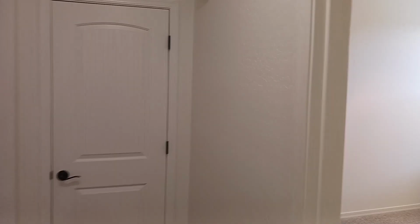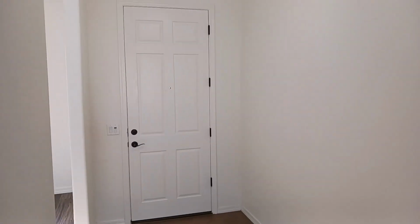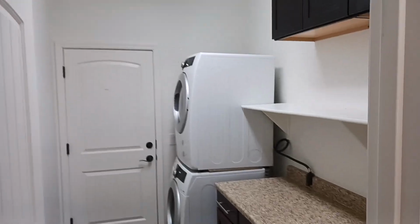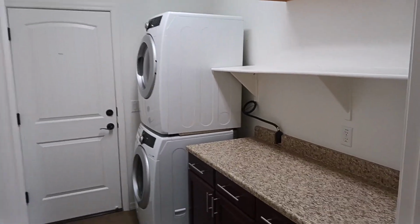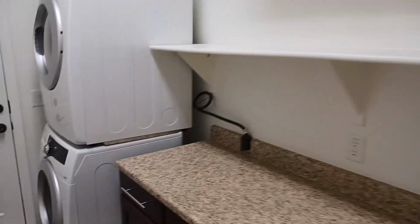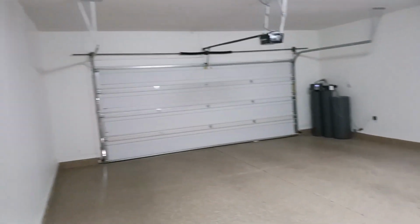So we'll come all the way back this way. And we can come back to this part, which we saw directly off of the front door, which is right there. And you come this way, and you're going to have your washer and dryer / laundry room, which again, these units will stay as well. And then you're also going to have a really nice sized garage with this amazing coating of the floor as well. You can see it's a very nice garage in there, very nice and clean.